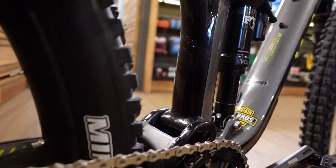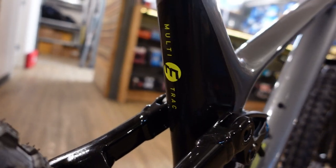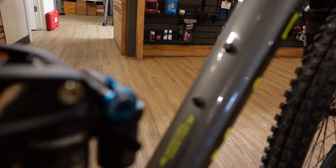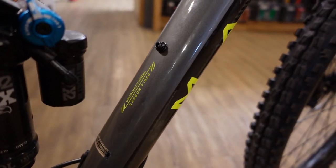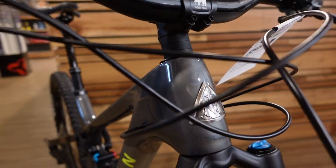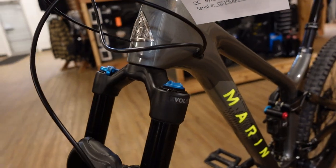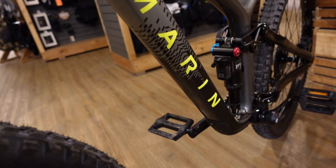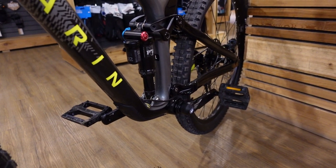This is a superb bike and one I think anybody out there shopping for really expensive bikes should not assume that this thing doesn't perform like crazy. This is the sleeper in the aggressive short mid-travel 29er, downcountry, whatever you want to call these things these days. This thing is just such a winner. That's the Marin Rift Zone Carbon 2. Thanks, guys.